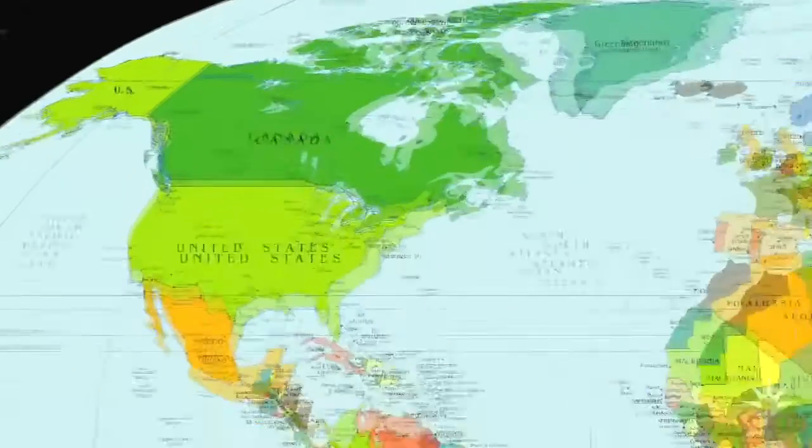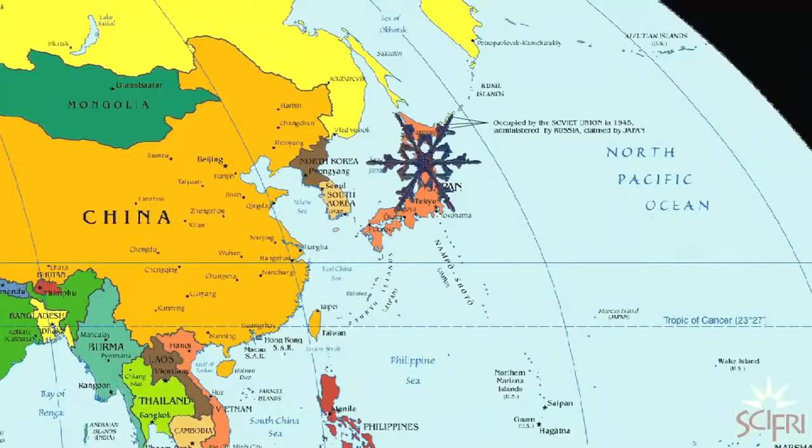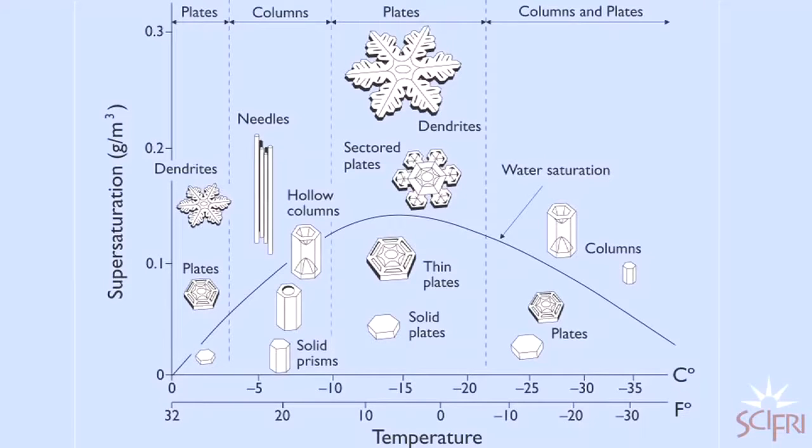Northern Ontario is a good spot. Vermont and Michigan have their merit. Northern Japan actually is pretty good. Kind of anxious to try Siberia. See, certain conditions breed better crystals. The best temperature is around 5 degrees Fahrenheit. Sometimes, though, you can see really nice crystals just below freezing.